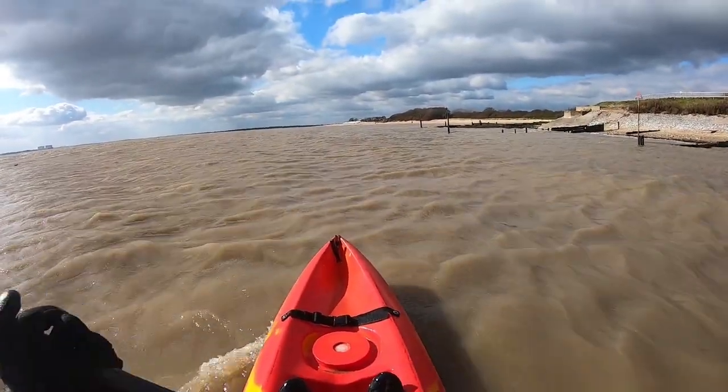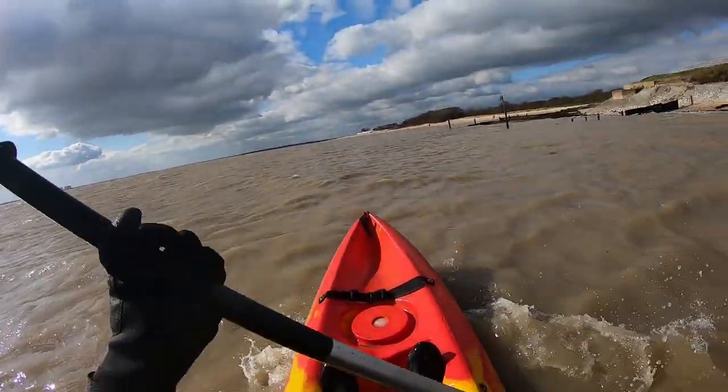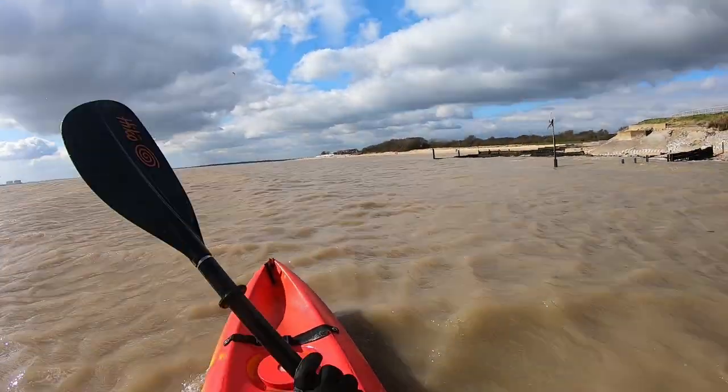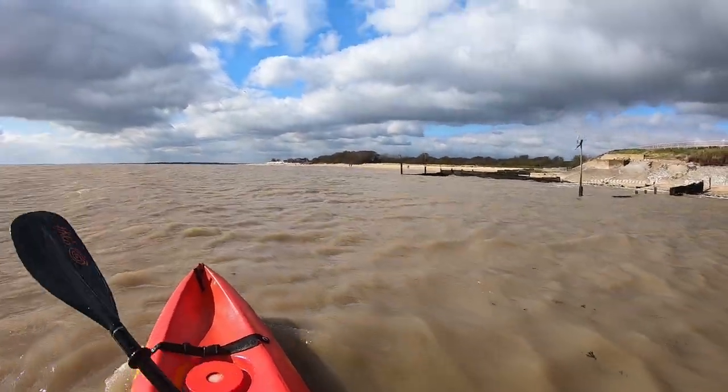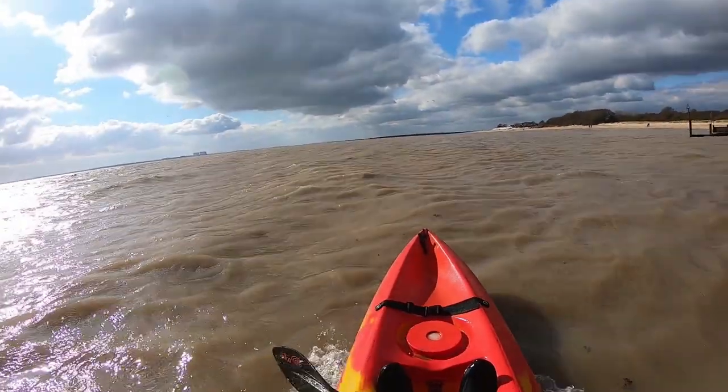Just getting along to West Mersea beach huts. 57 minutes, so just approaching the hour mark. Just over 5K, so about a quarter of the way around, I should think. Pretty good timing, but I have had the wind and the tide sort of push me around this way.